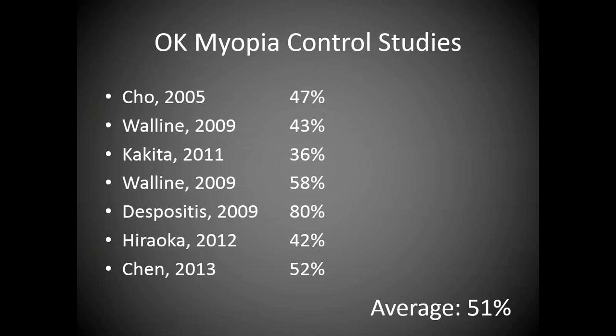So looking at the studies that have been done in orthokeratology, you can see that the average effect that we seem to be seeing is around 50%. That when we fit kids in orthokeratology lenses, their progression appears to be cut in half.